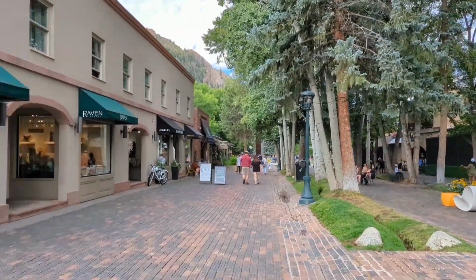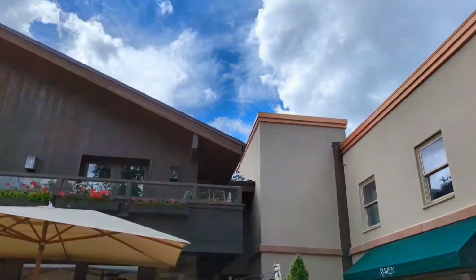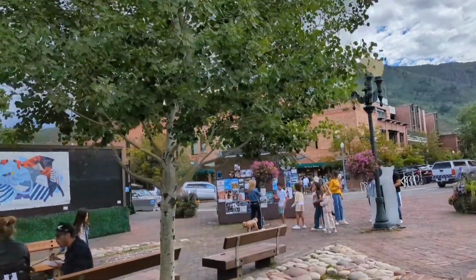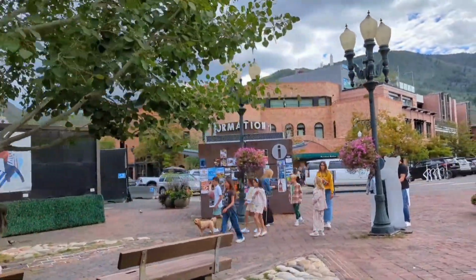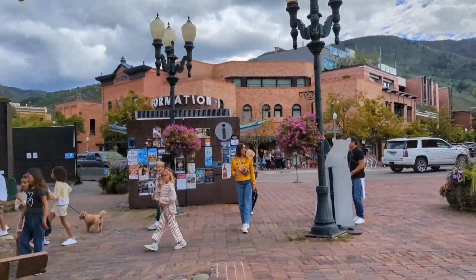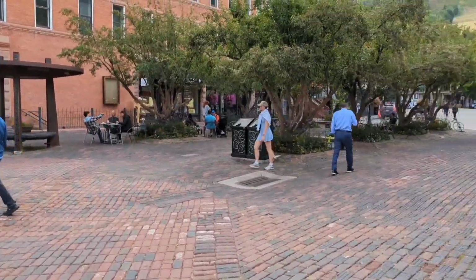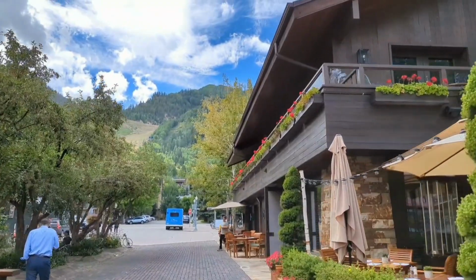It's a beautiful way, and I think we might wanna go to one of these cafes once we are back from Maroon Bells. Depends on what time permits. Let's see. So this is where we're heading, to the transit center.